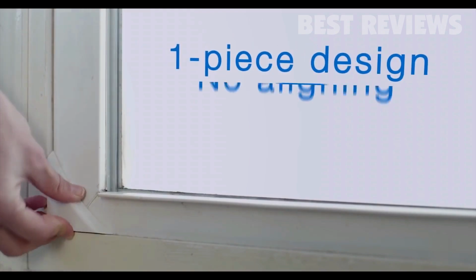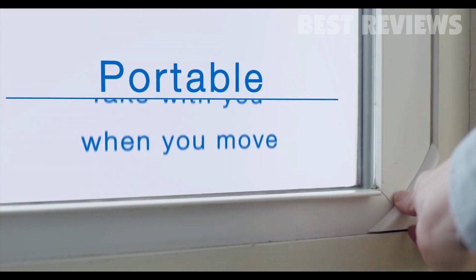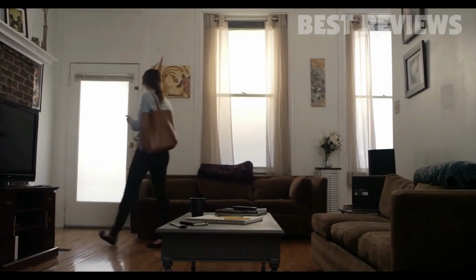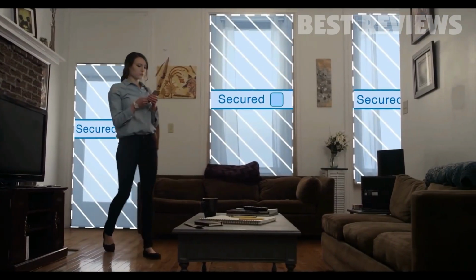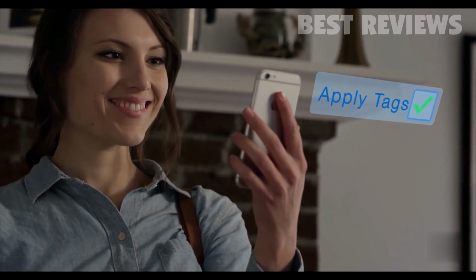Easy. Portable. Powerful technology. After a brief one-time setup, your home is ready. It's that easy.